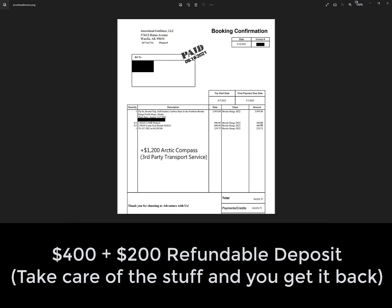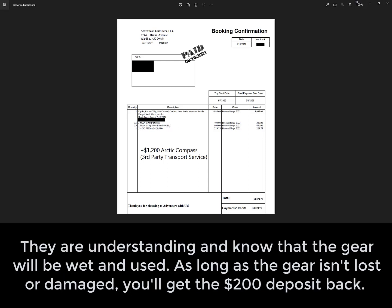It was $200 each, so $400 total. Or, I'm sorry, that's just a deposit. And then the gear rental. So you do get your $200 back. The gear rental is what I'm discussing. That is $400. So there were two of us, $800 total for that.